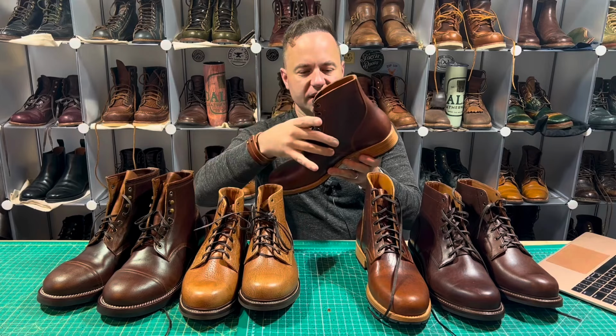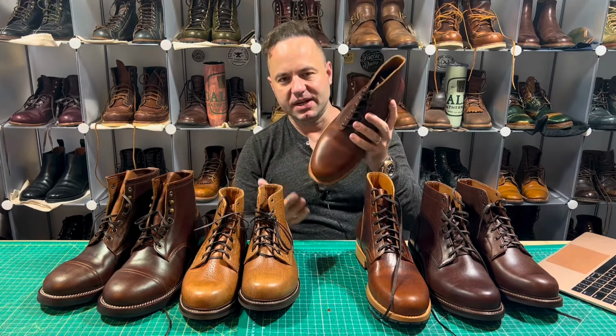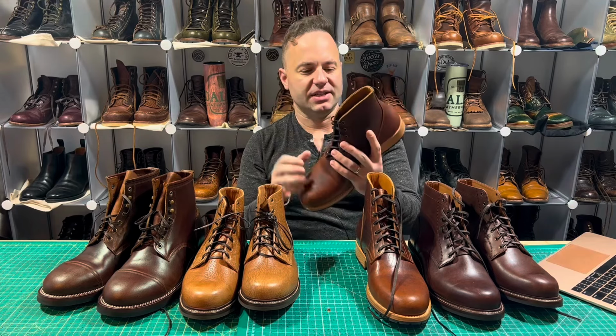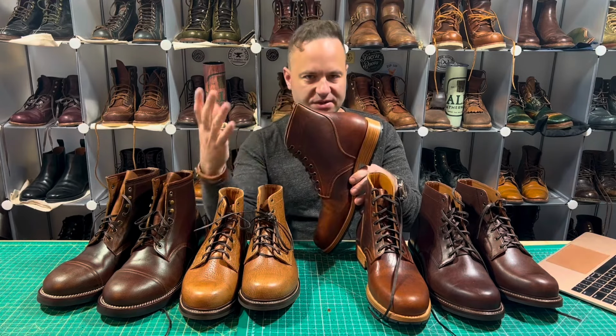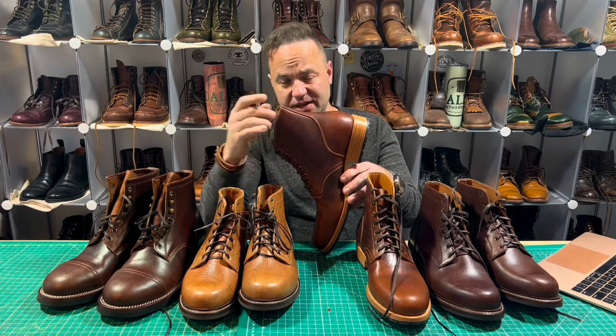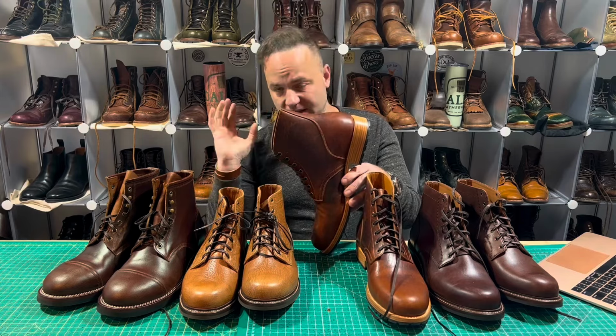The quarter exhibits more character because it wasn't stretched over the last. The toe is going to have less character. It's going to be lighter in appearance because it was stretched so hard over the last. So this is the leather. This is more like what the leather looks like just in its natural form if it's laying flat, completely not worked on. This panel here is a good display of what this leather looks like before it's been manipulated.